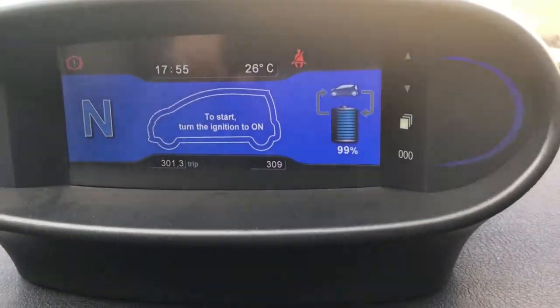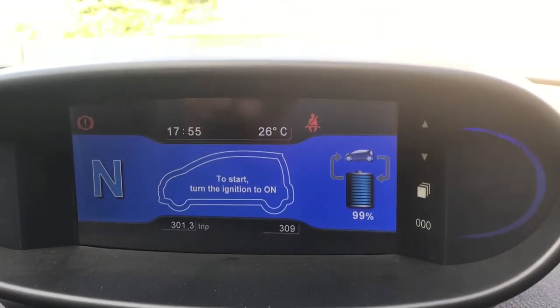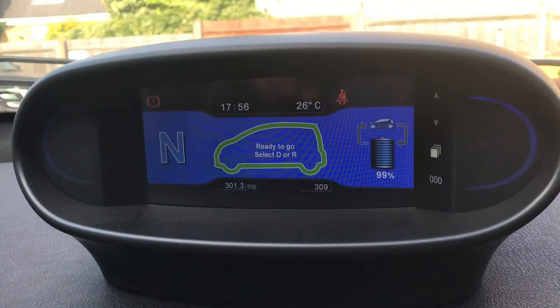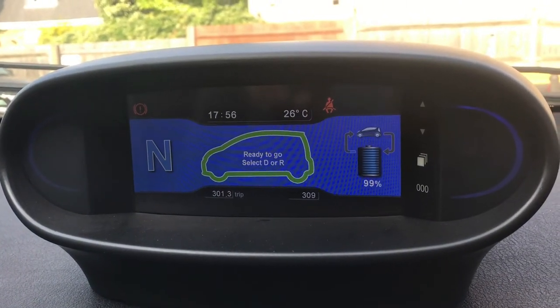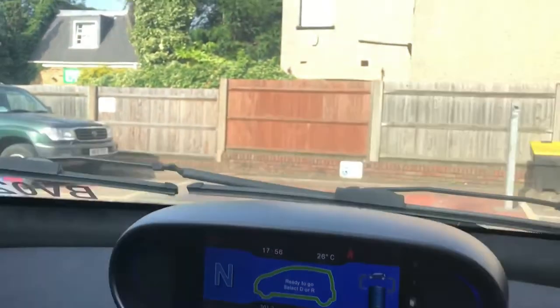Right, so now this is the front screen. It says to start, turn the engine to on. I've now put my foot on the brake and turned the key to start, and it's come up with, we are ready to go. Right, let's try it.